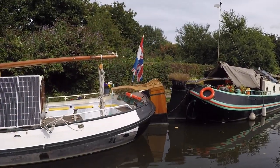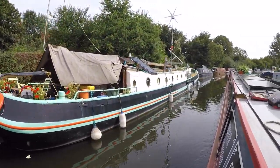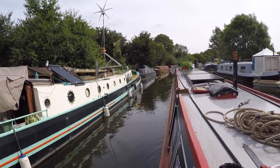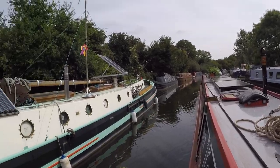That lovely rudder, the whale on it, isn't that pretty? It's got a flower pot on top. Two flower baskets. Oh yeah. Hot water solar. Yeah, hot water solar.